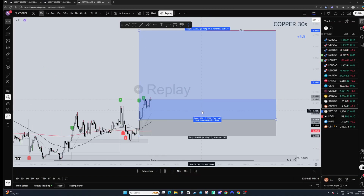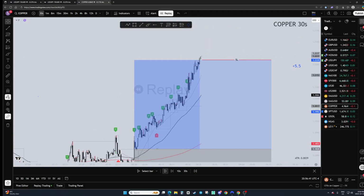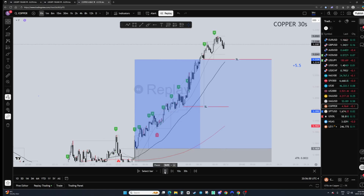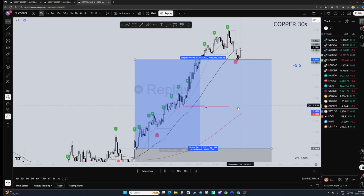So this trade, as you guys know, on copper and platinum specifically, I trail my stop loss. I don't do the ATR TP method. I'm not even too sure what the ATR TP would have been on this, but I was trailing, so we were breaking up pretty cleanly right there. And then we ended up getting tapped out right there.